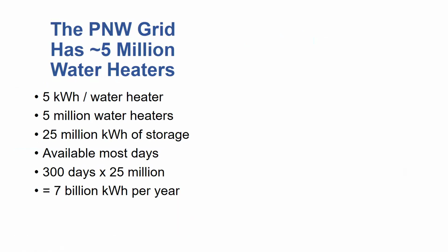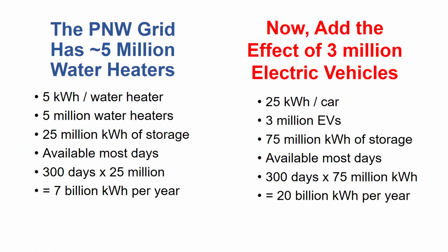The Pacific Northwest grid has about 5 million water heaters. If these were all used to store power when it's available cheaply and then to let us use the hot water whenever we want to, it would give us about 7 billion kilowatt hours of electricity storage a year. Add to that 3 million electric vehicles. We don't have 3 million electric vehicles yet, but 10 years from now, we will have.